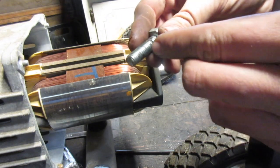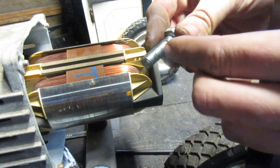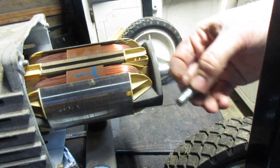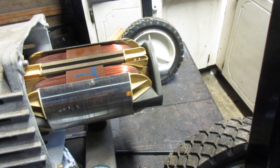Okay, so let's say the bottom line. That's 1, 2, 3, 4, 5, 6, 7.5, 8. Okay, that's not too bad at all. That's more than enough. So I'm going to tip it up, put some oil in here, and then we'll cross our fingers and hopefully it works.